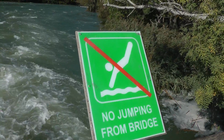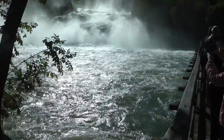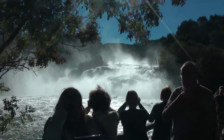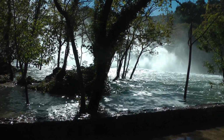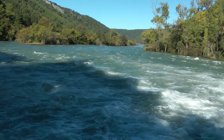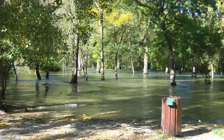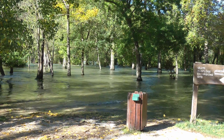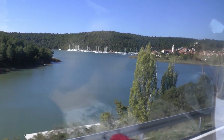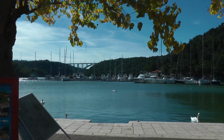Jump, only if you're crazy. Skradin, a small resort on the lake.